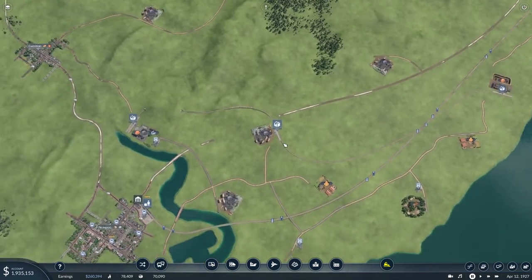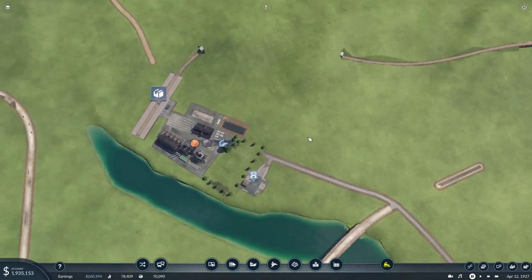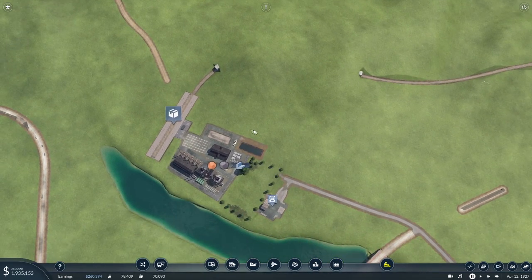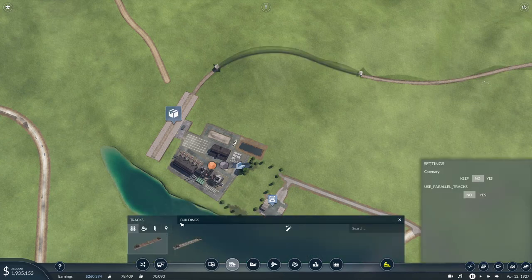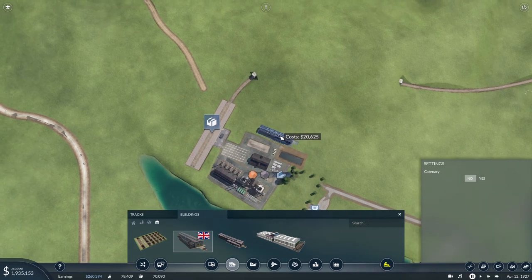Where would a depot be? Probably here by the steel mill. Oh look, random bits of road left floating around in the middle of the... Oh, except it's not very well placed there, is it? Okay, so if we put a depot in here, that's not the depot I want. That's the depot I want. So that's going to cost me 20.